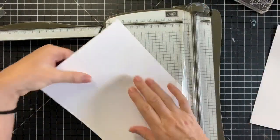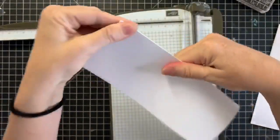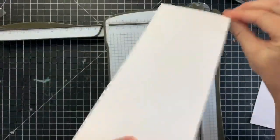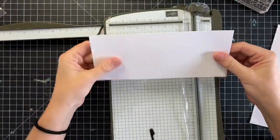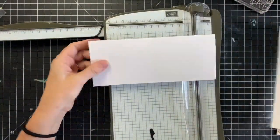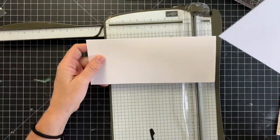Catherine, Teresa is asking if she can use her regular size Big Shot cutter to cut with the slimline dies. Okay, that's a great question, and I'm going to cover that because, yes. I'm going to show that to you in a second.